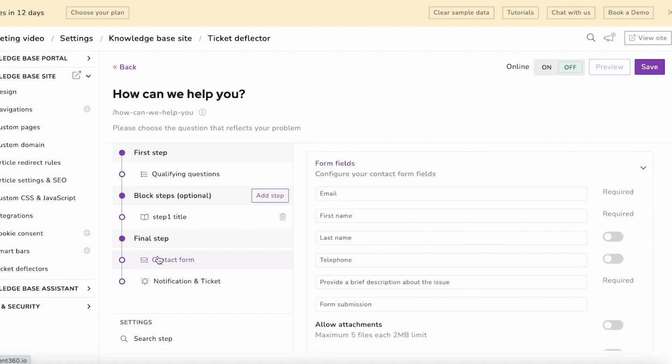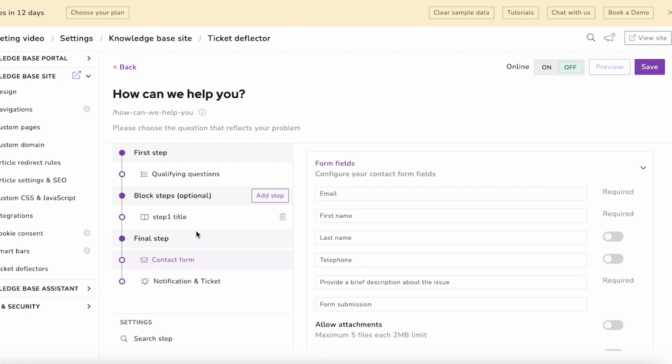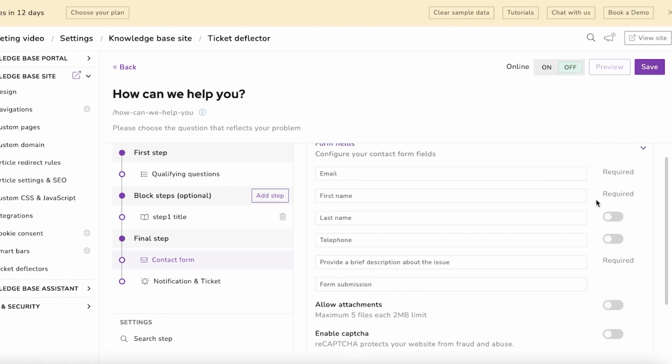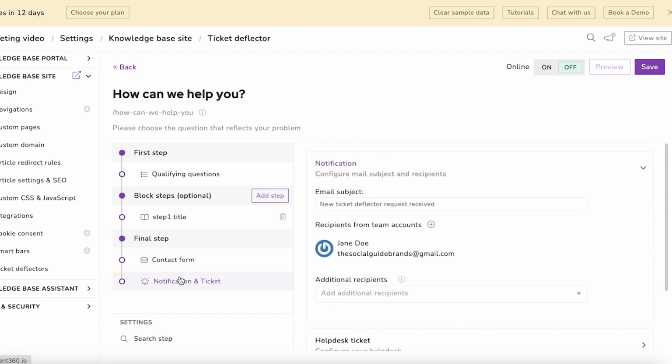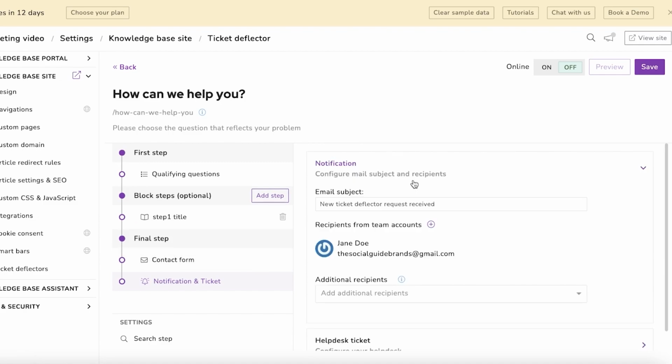So after that, they have a contact form. If their ticket cannot be resolved by the knowledge base articles that they were backlinked to, then they can submit a ticket based on the question that they have, which can further help them if their issue is still not resolved. Otherwise, most of the people, after reading the knowledge base articles or the product documentation, are not going to have as many questions. And you can require certain fields, and then you can click on notification and ticket. So what kind of notification you want personally, so you can answer your customers as soon as possible. And then you're just going to click on save over here. And now we have a simple ticket deflector.